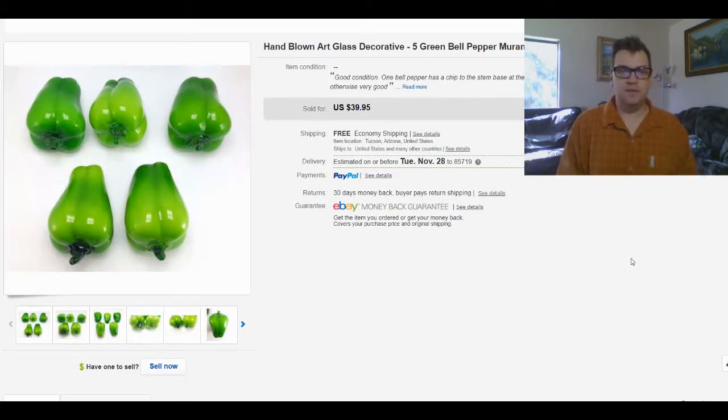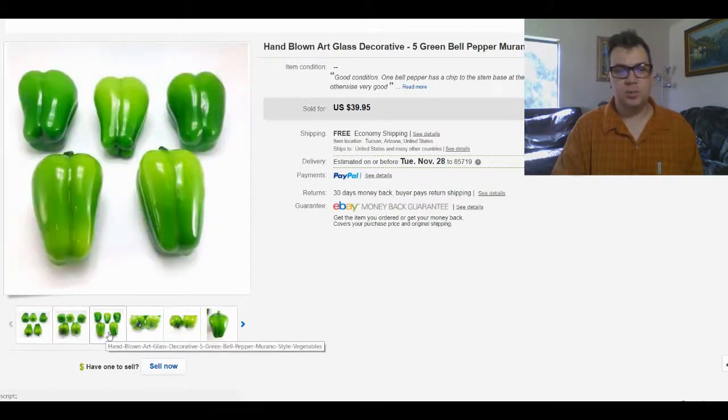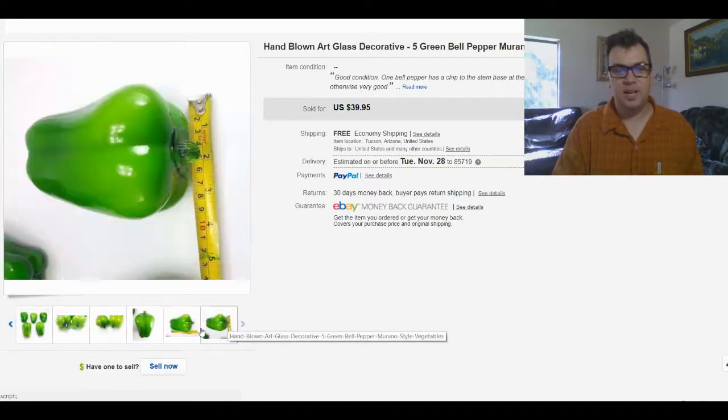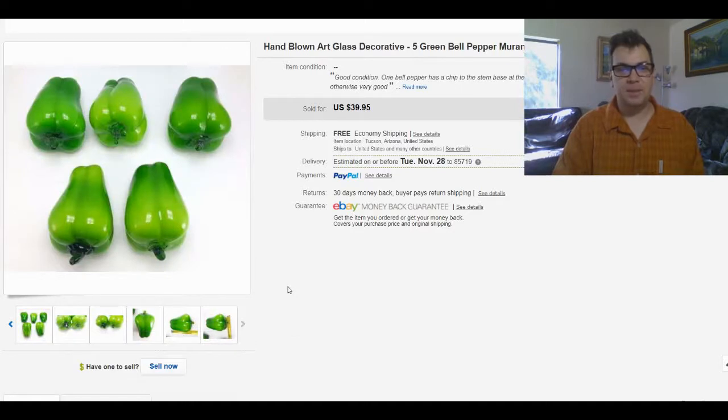I sold these 5 green bell pepper Murano style, Italian style glass art, and they sold to someone in Las Vegas who sent me a message. I wish he would have done it a different way, but how it went down is that he bought them and then immediately sent me a message and said, "I'm out of town. I'm traveling until Sunday. Can you please ship them on Saturday?"